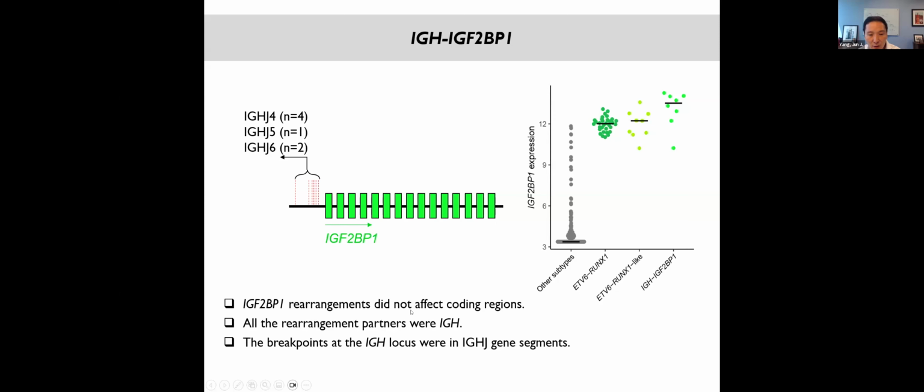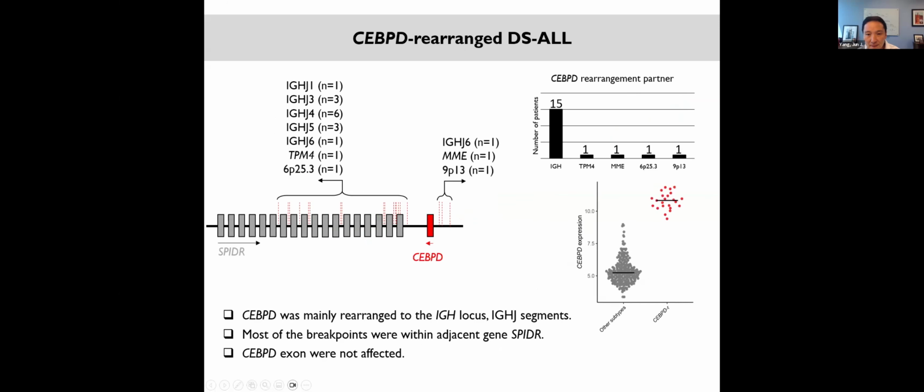As you can see, the rearrangement actually did not affect the coding region of IGF2BP1 gene at all. All rearrangements partner with IGH. The breakpoint at the IGH locus is actually the IGHJ gene segment. As I mentioned to you already, as a result of these rearrangements, you have this enhancer hijacking event connecting the constitutively active enhancer at the IGH locus, put right next to the IGF2BP1 locus and driving its overexpression. And this is also seen in cases with ETV6 RUNX1 translocation.